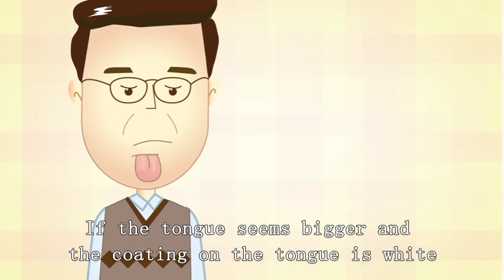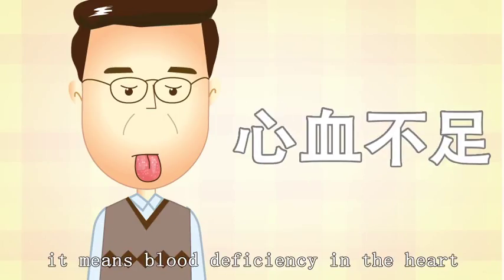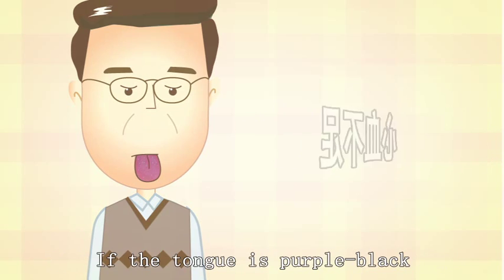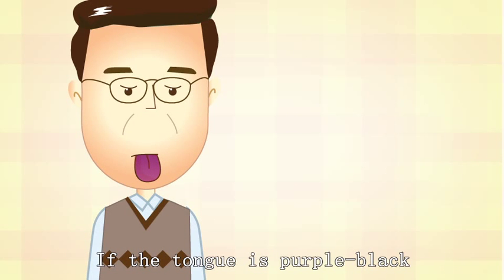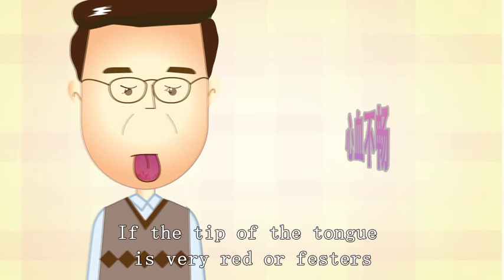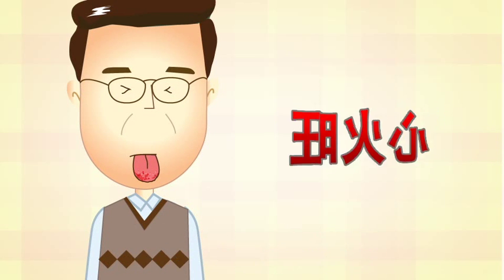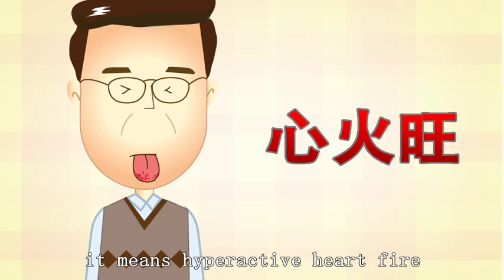If the face is pale and the pores are big, it means heart deficiency. If the tongue seems bigger and the coating on the tongue is white, it means blood deficiency in the heart. If the tongue is purple-black, it means blood stasis in the heart. If the tip of the tongue is very red or festers, it means hyperactive heart fire.